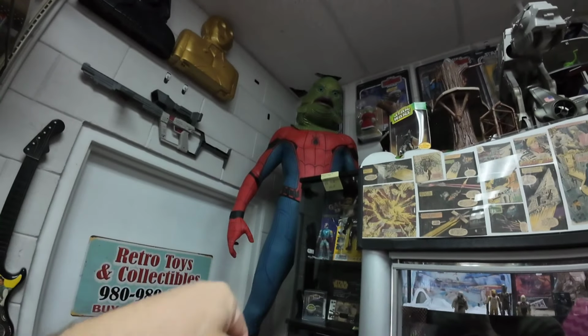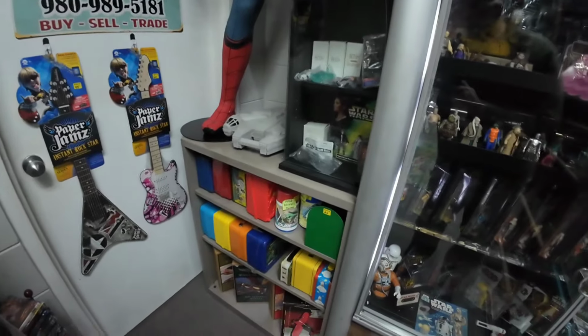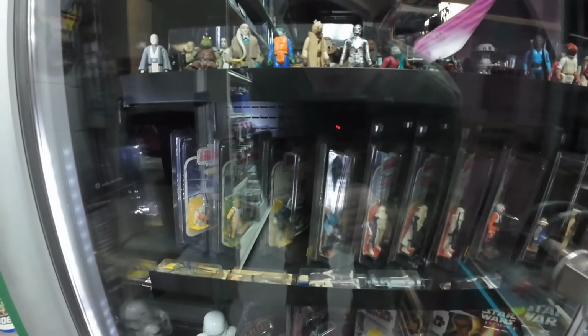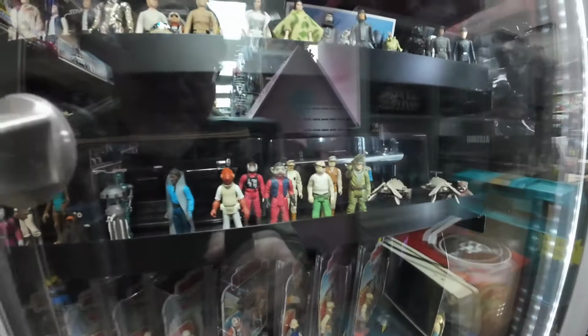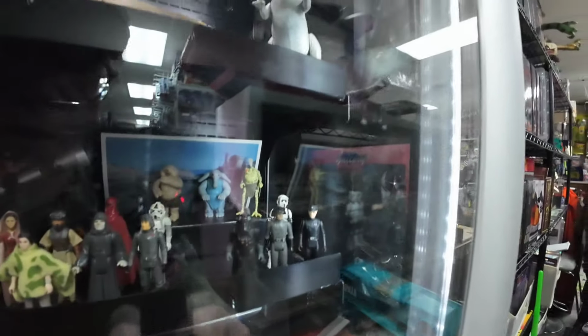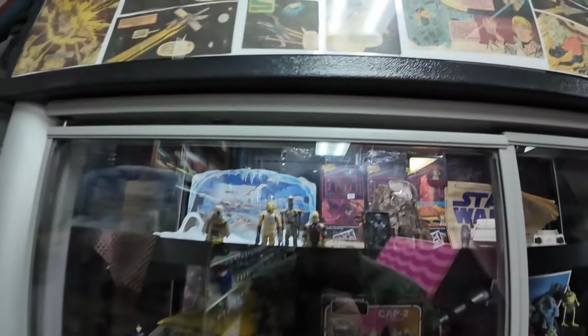You got Spider-Man covered up with the mask of the creature from the Black Lagoon. But look at this, he's got some filament blisters. Some retro, old Star Wars figures right there. Look at all these. Okay, he's got a nice selection. Retro vintage toys of Star Wars figures. Kenner. The bounty hunters right here.